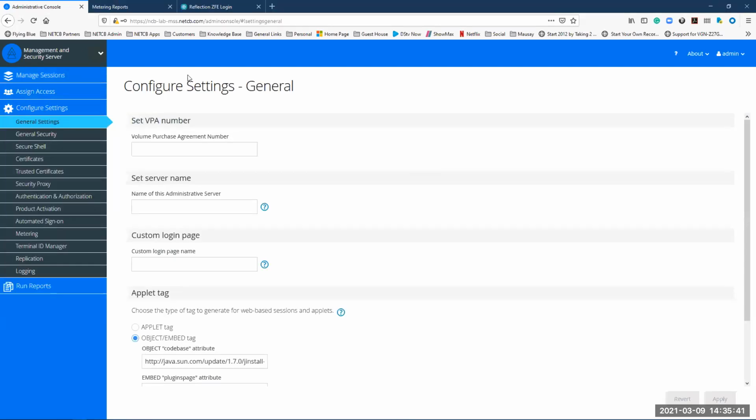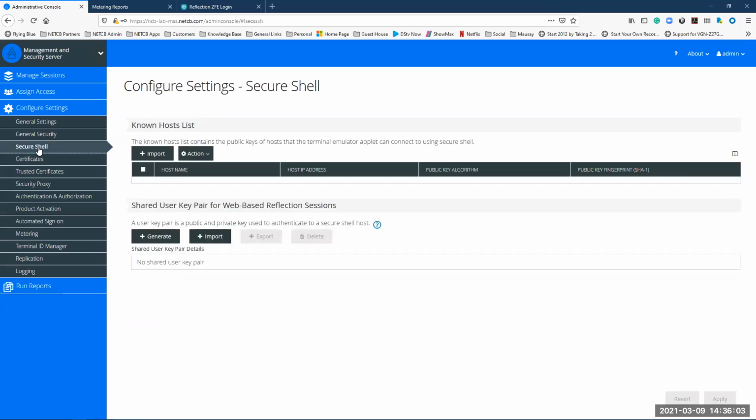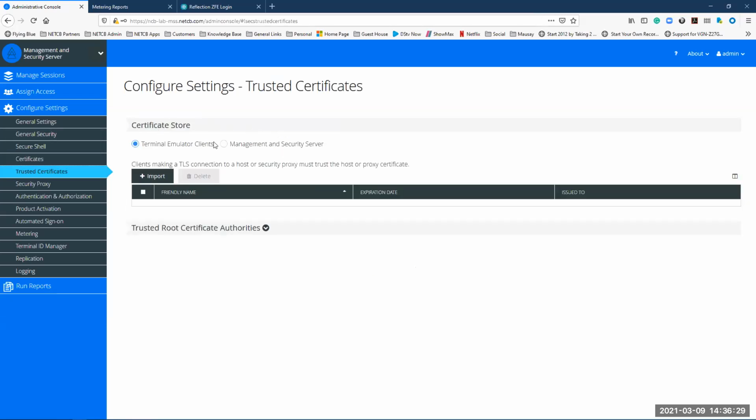Now, first of all, there's quite a number of configuration settings that one can do. You can set up the general security, whether you require HTTPS access just to access this management server. I actually forgot to tick that off. Do we want to restrict the administrator to only be able to log in from a certain location? We already have got the configuration parameters for secure shell access. If you have certain systems that you need to access via secure shell, it provides you with all of those configuration capabilities. Sometimes we need to import certificates from other systems so that this system can present those certificates. And you have a whole certificate management section. Also, we can import all your trusted certificates that you need to trust within your environment.